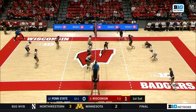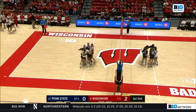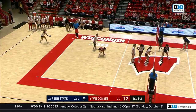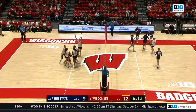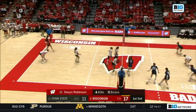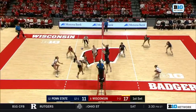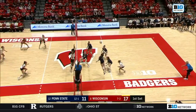2 of the best blocking teams in the Big Ten at play today, and Izzy Ashburn picks on the freshman in serve receive, Jillian Grimes. That's an ace for the Badgers. It's the communication and blocking that doesn't get talked about enough. They're constantly talking up front where to take steps, when to go up. Well, this is what Izzy Ashburn can provide from behind. Robinson with 4 kills for the Badgers. On the slide, Allie Holland. Here's Robinson, the hot hand.